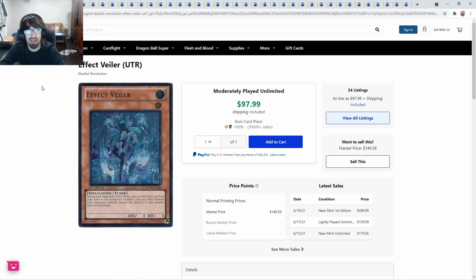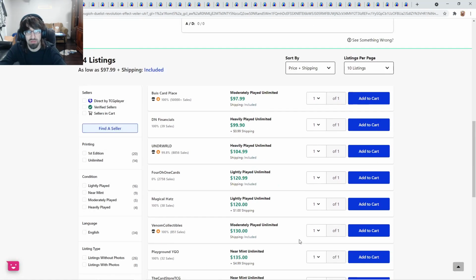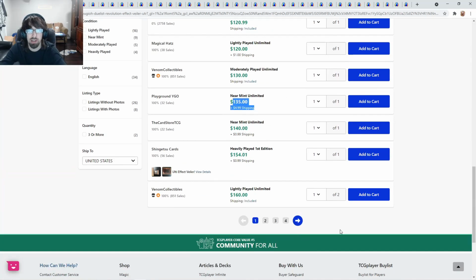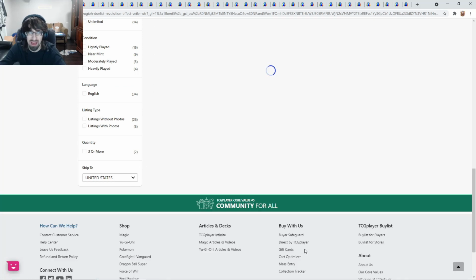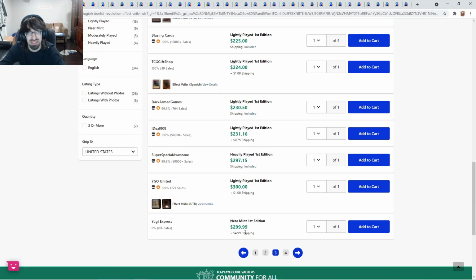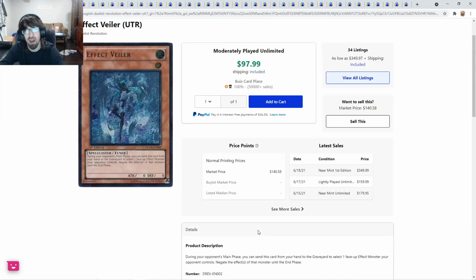Effect Veiler Ultimate Rare. Can we have Duelist Revolution? I don't know why I keep calling it Revelation. Near mints are 135, 140. First ed mods are 180. First ed light plays are 200 here, so not bad. First ed near mints 255 from that new seller, but it's gonna be 350.